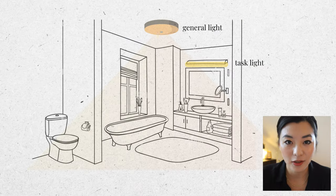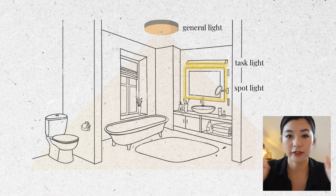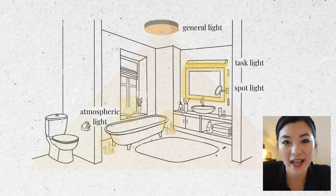And for spotlighting, we could install some strips of lighting behind the mirror so they reflect off the walls. I think we could have some dimmable lights next to the bathtub or a couple of candles so you can soak your worries away whilst next to a fire.